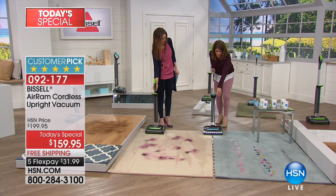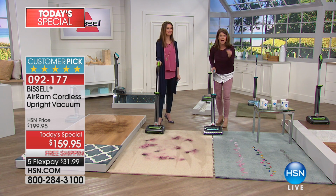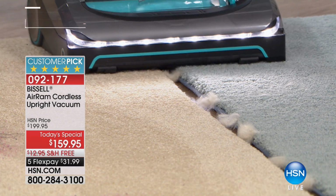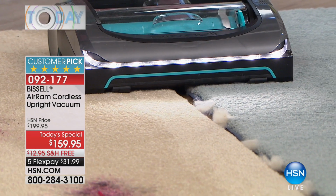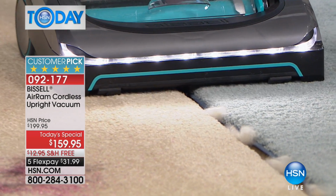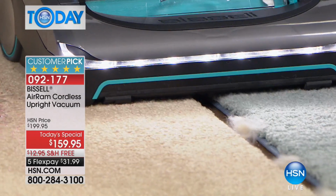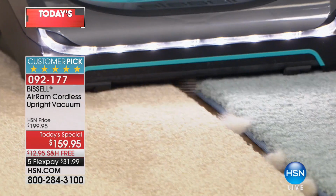So what we're doing is we have a little gap in this carpet because I want to show you the edge-to-edge power that you're gonna get. This is unlike any other vacuum. Look what's happening. And we do this demo because this is what happened to me at my house. It pulled in pet hair before I got to it. And even showing you the suction power when there's a gap in the carpet.